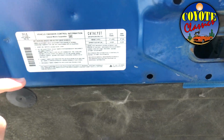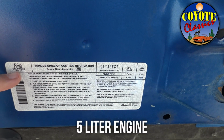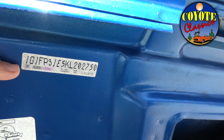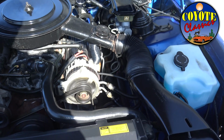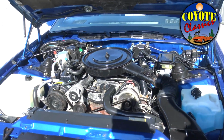As we look underneath the hood here, and the same thing in the trunk, all the factory stickers are here. This is the 5-liter version. They did have the 350 version. Also, the VIN numbers are on the sticker on the bottom of the hood. I also noticed that on the trunk lid. Very cool. All the factory stickers, original paint, just an absolute time capsule on this car, Dalton.